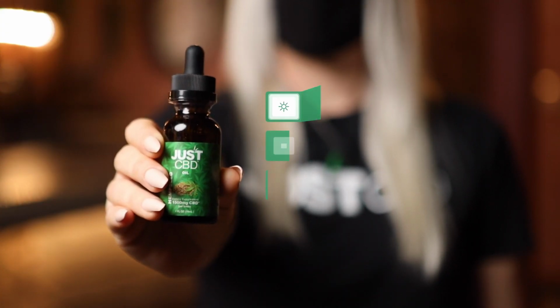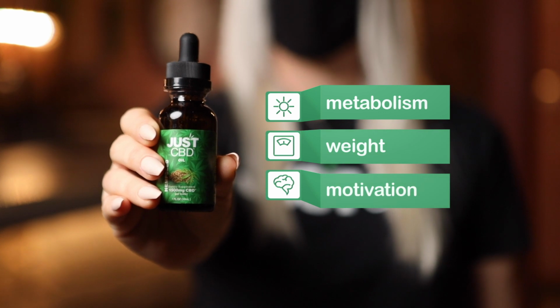That being said, it's always recommended that you talk to your doctor when considering the right CBD dosage, as they're going to give you the most accurate recommendation based on your metabolism, weight, and reason for taking CBD. There are several ways that you can use these versatile products, but here are the main three.